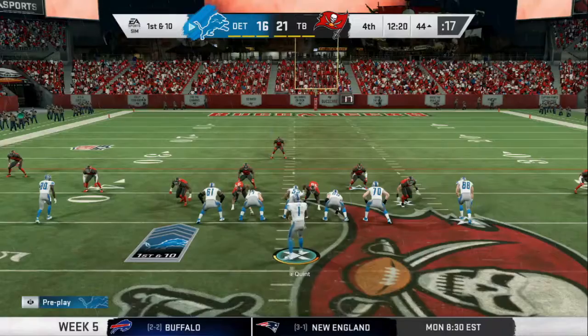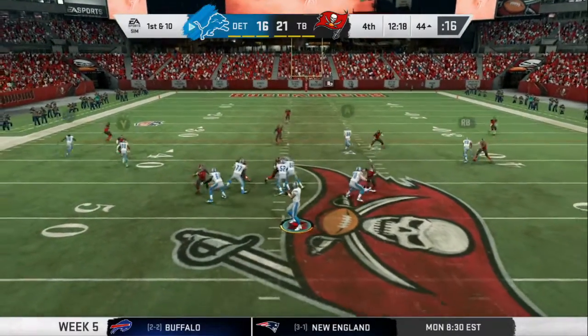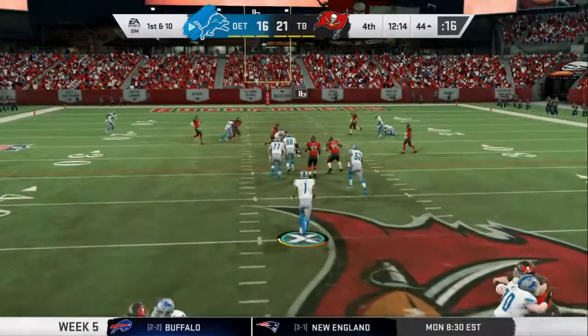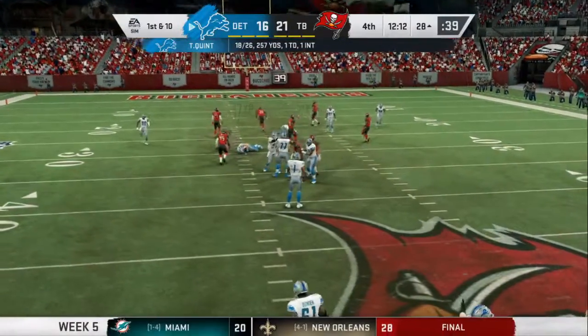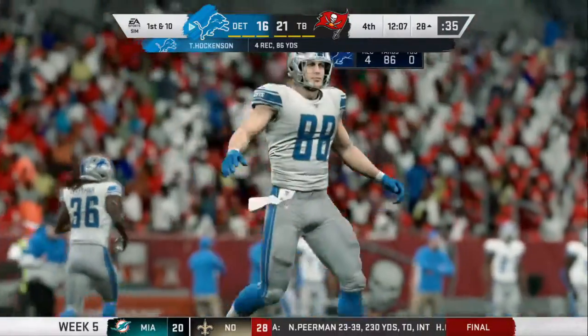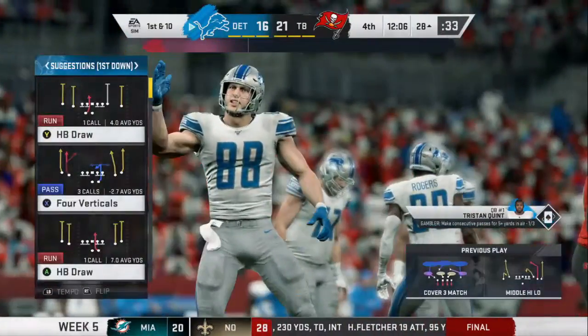So from Buccaneer territory now, it's 1st and 10 at the 44-yard line. Now this one over the middle into the hands of his tight end, complete. And he's going to get this inside the 30. First down Detroit, 16 yards on the pickup.